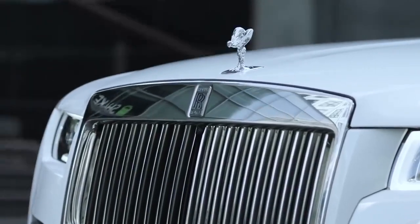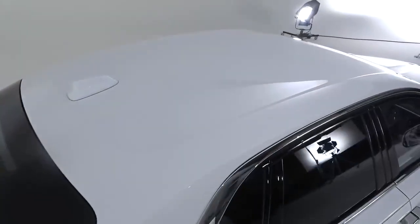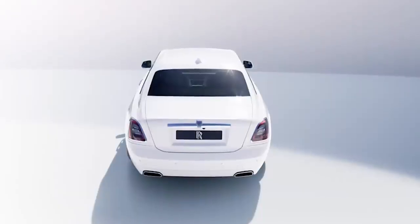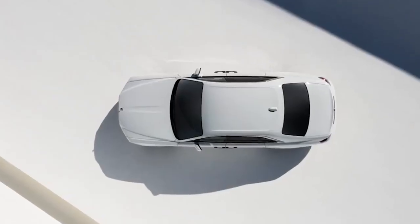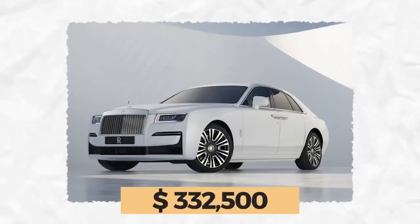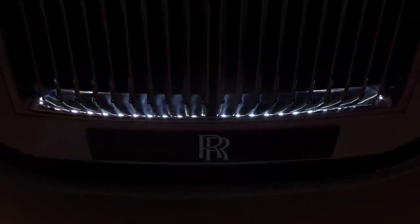On either side of the grille, the laser headlights retain a familiar shape and have an impressive visual range of up to 600 meters. The panels on the car were created with an intention to look utterly seamless, and I'd say they certainly achieved that. The upper panel on the roof was hand-welded by 4 workers working in tandem with one another, and the end result is, well, extraordinary. The 2021 Ghost starts at $332,500, which is a lot, but for a car this nice, I might just have to shell it out.